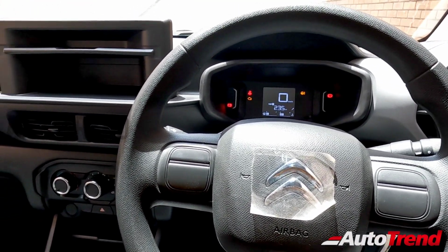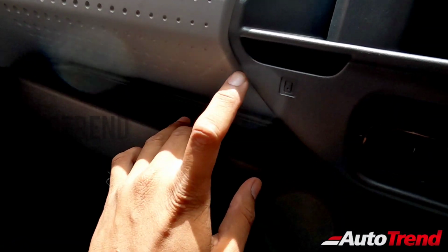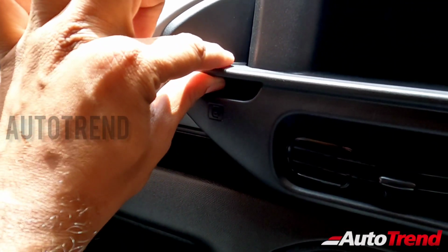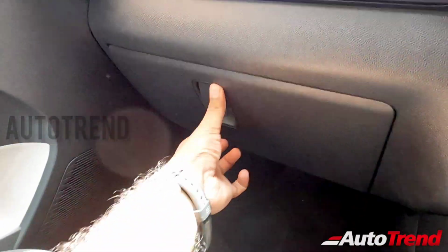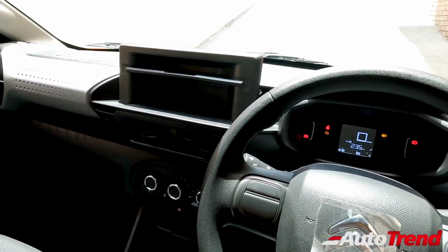Other storage facilities include this tray on the center of the dashboard, and there's this slot on the dashboard to fit your phone docking mount, which is quite a nice touch we have not yet seen on any other car. Then there is the rather large sized glove box which is available as standard along with the 1 liter bottle holders which are available on every door. So that was all about the front cabin.